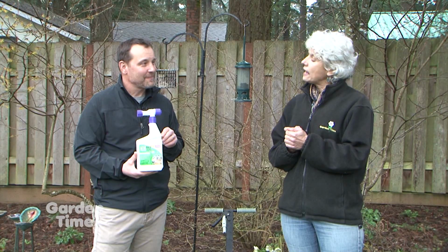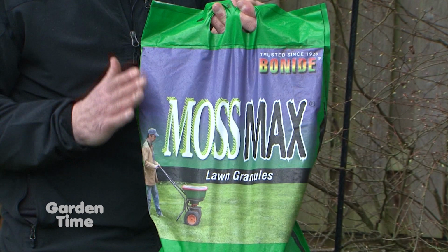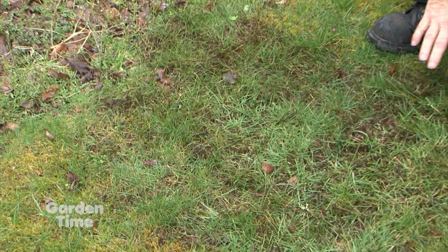And then what other kind? I see that you have a spreader and you have a bag. Yep. So the other product I have is our granular product. Again, this is called Moss Max. Now this is an iron-based product. It will turn lawn moss, it will turn moss in a flower bed, black in 24 hours. Wow. Okay. So this bag is 20 pounds. It will treat 5,000 square feet, and it is easily used through a broadcast spreader like this. Or you can also use a drop spreader.